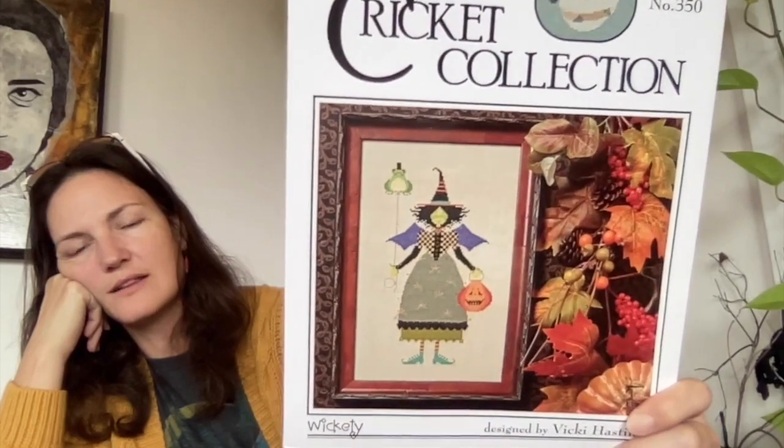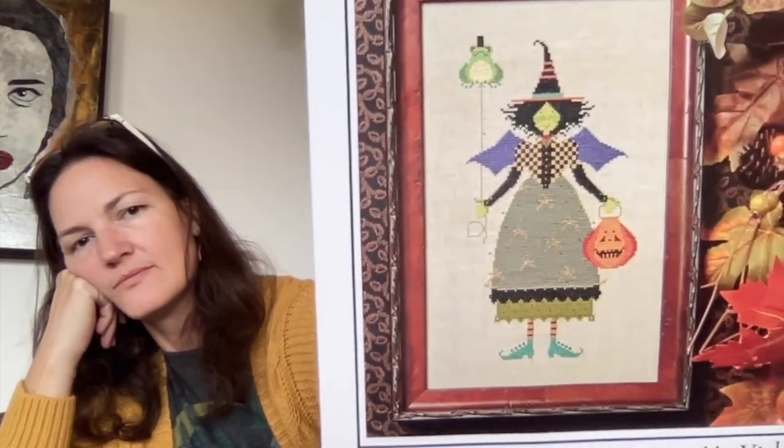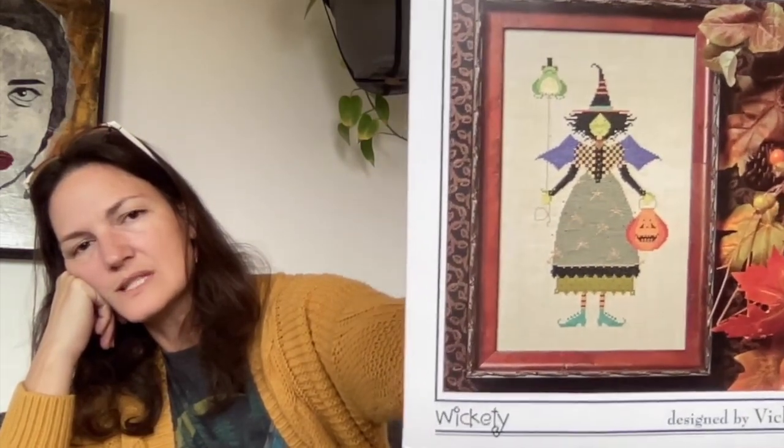The other one that I got at Threadneedle Street this year to add to my Halloween collection is Wickedy from the Cricut collection. I just thought this witch was so cute, and she's got tons of colors. I don't know, like 20 colors or something, I'm not gonna count them, but there's a lot of colors in here. About half of them are DMC called for that I used, and the other half are basically whatever was closest to called for. I used the DMC app where you put in the color that you're missing and it tells you which colors are closest to it. So it's mostly called for, and anything that's not called for is really close to called for.